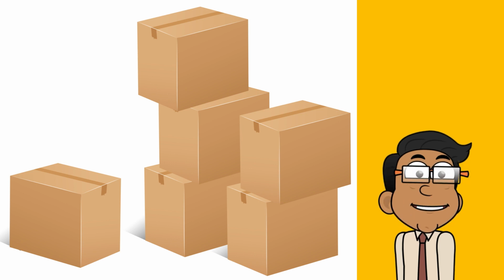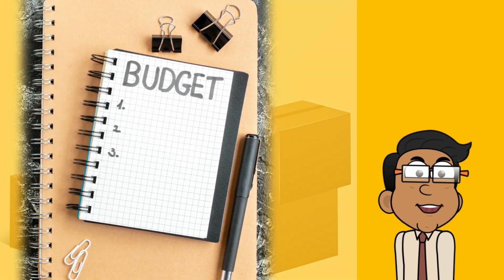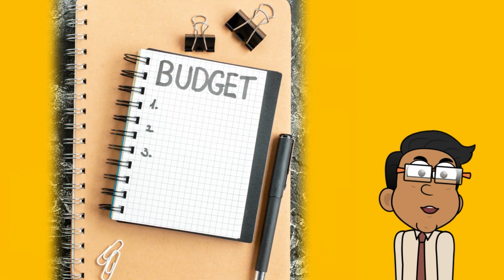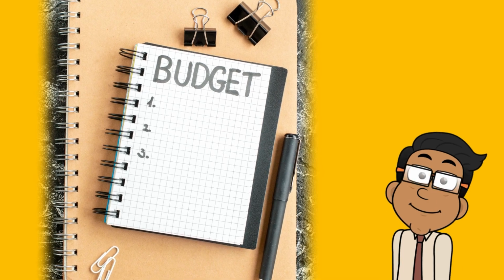Once all your shopping's done, take a step back. Look at what you spent and compare it to your initial list. This reflection is crucial because each time you budget, you get better at it.